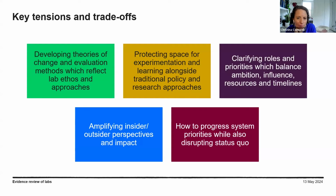We also found that labs can sometimes be within or outside organisations and systems, and that both have some advantages and disadvantages. But most of the people we talked to really talked about the importance of straddling internal and external perspectives and being external enough to really offer a space for outside participation and reflection, but internal enough to get a deep understanding of the problems that are faced and to be able to create really credible solutions.